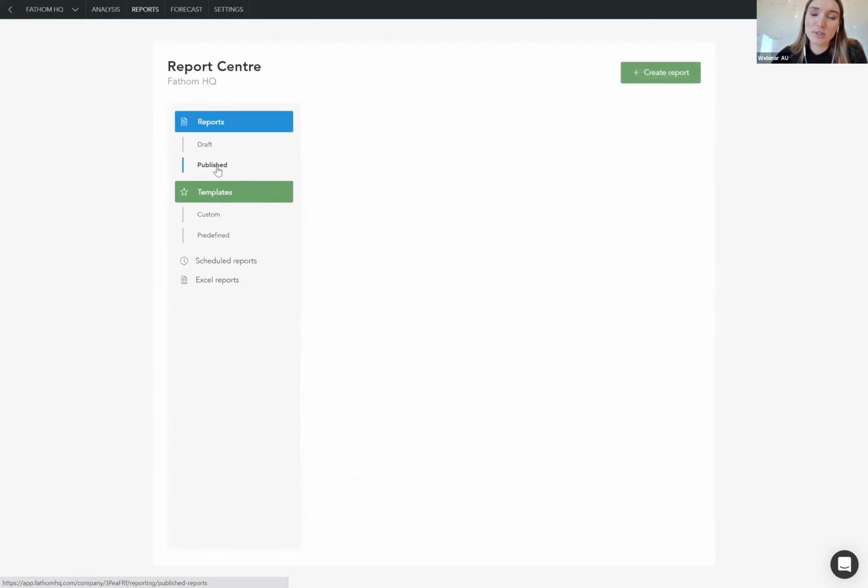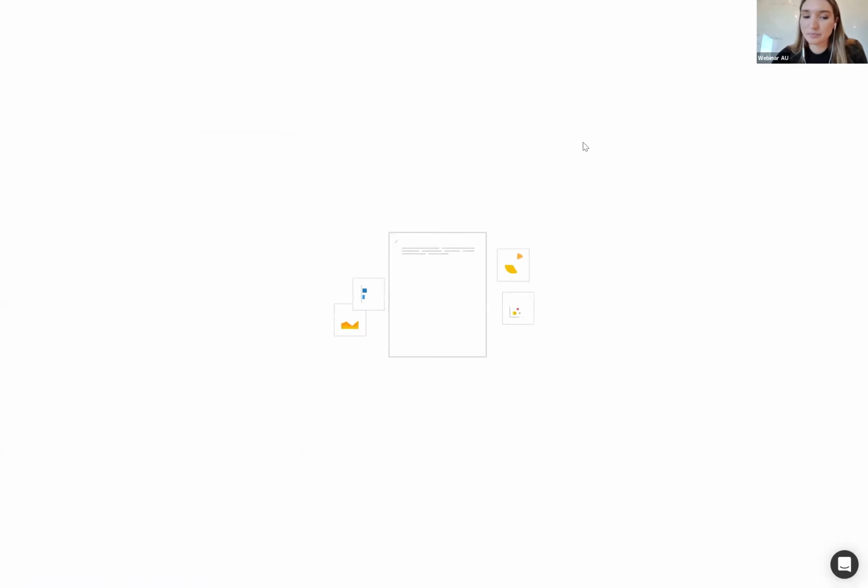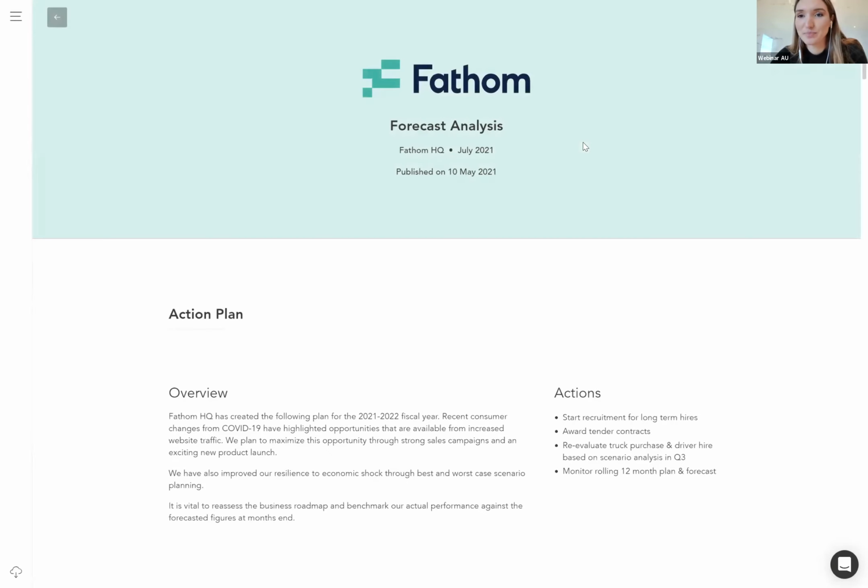So I'm going to jump into this forecast analysis template. Now that one, you might have noticed, it's sitting under published at the moment. So let's jump in and view this one. Beautiful. Now, as something to note, this has the Fathom logo at the top. You can white label this and put in your own custom company or client logo.